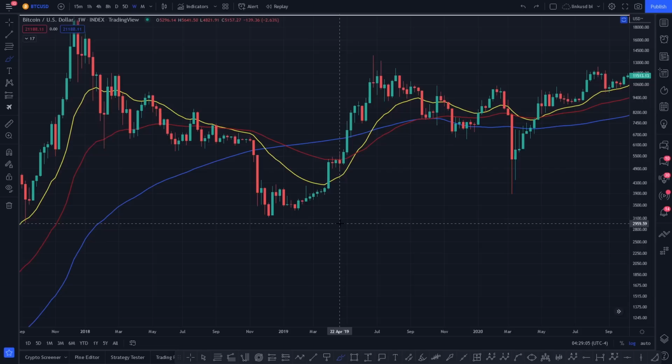This is the maximum opportunity for Bitcoin. Regardless of the macro environment, the FUD, things like that, Bitcoin does what it wants to do. Show me the charts and I'll tell you the news, okay?